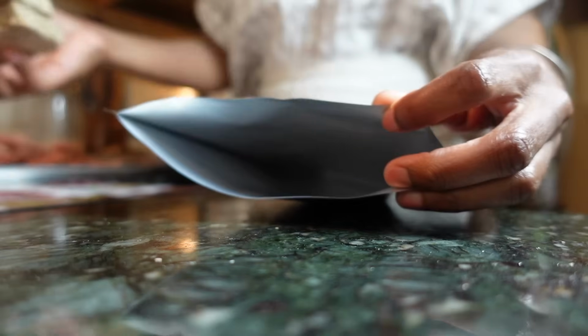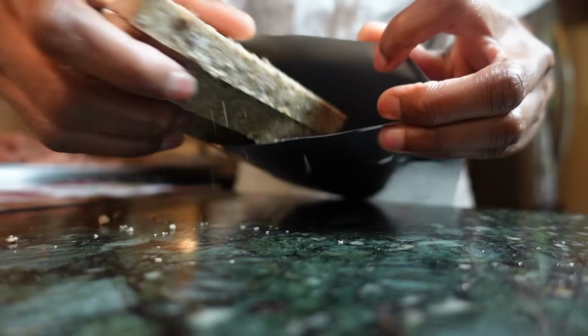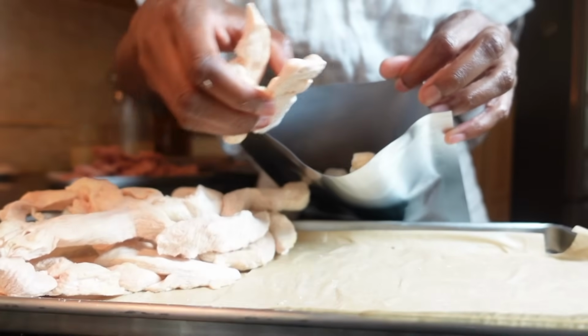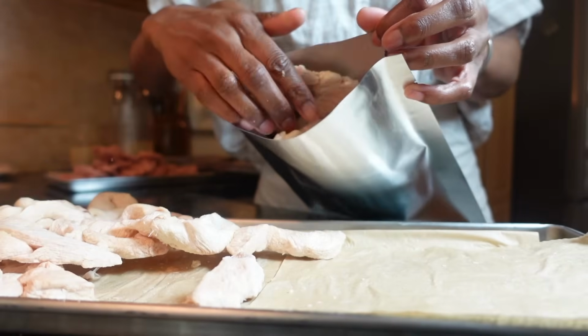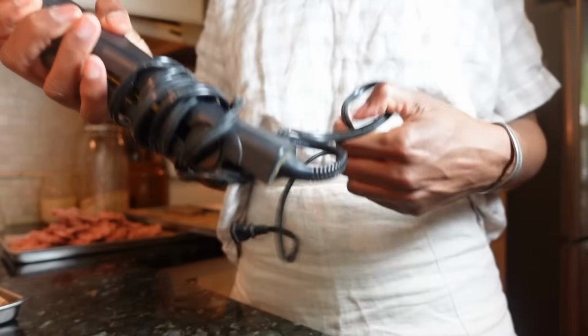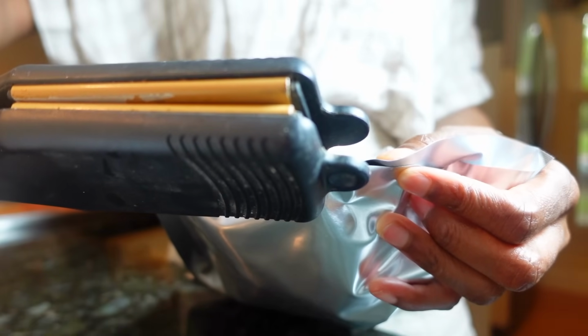Now, after you label the contents, you'll just fill the bag with food and add your oxygen absorber. And then, when using a Mylar bag, take an inexpensive impulse sealer like a hair flat iron. This is one I got from the thrift store because I don't straighten my hair and it works perfectly.